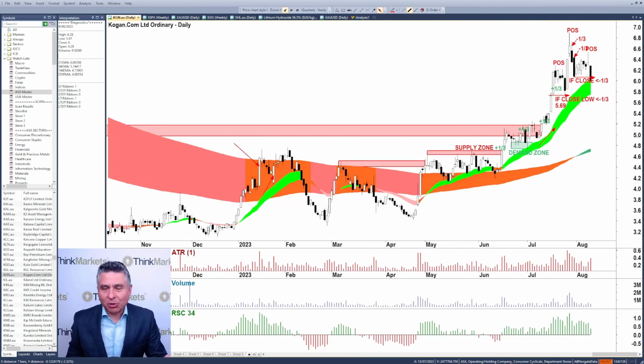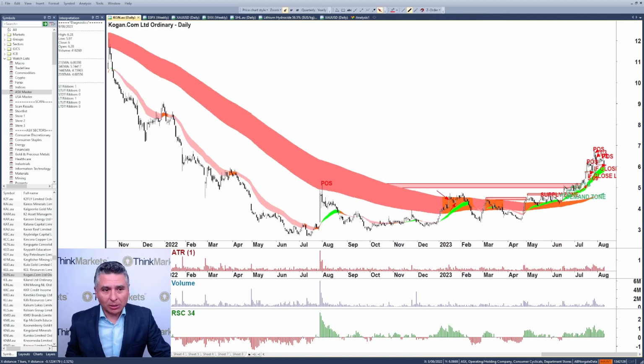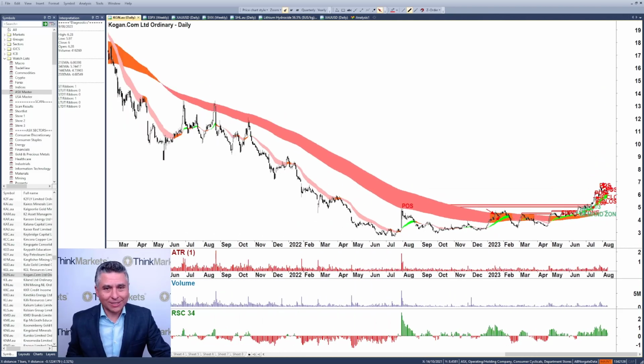Hi everybody, I just spotted an excellent case study on how to exit a trade on Kogan.com, ticker code KGN on the ASX. First of all, what a great turnaround setup. It was in a long-term downtrend. If I zoom out, you can see just how well my long-term downtrend zone defined an area of dynamic resistance. That is where the price kept getting pushed back down from.